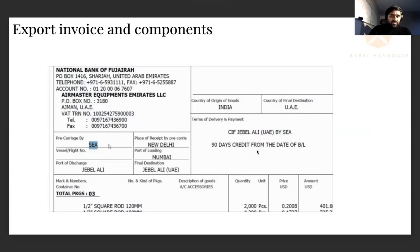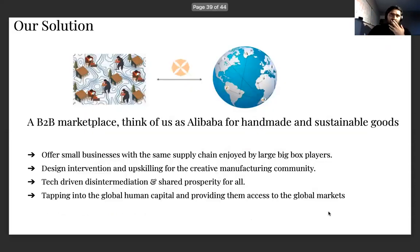So 90 days credit. The company is giving you credit, which is how every big company functions. And this is the packaging, like 1.5 inch square rod. So this is probably some metal products. This is the quantity, 2,000 pieces, unit price $0.2, and so it's $400. There's another one, same quantity, similar prices, and so this is the way an invoice looks. It's very similar to if you go and buy an iPhone, right? iPhone gives you an invoice, but this is an export invoice. And that's how it kind of looks.